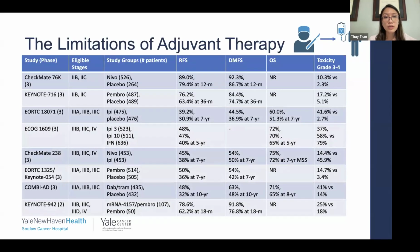When we think about stage 3 melanomas, these are 3As in some studies, primarily 3Bs and beyond in most other studies, we looked first at whether ipilimumab works. The answer is yes, but with significant toxicity, in some studies 41%, depending on the dose. If you give 10 of ipi, then it can be as high as 58% with grade 3 toxicities. And you're still not seeing a terribly significant improvement in overall survival. With CheckMate 238, which compared ipi versus nivo, clearly ipi was less toxic, 14.4% compared to 45.9%. But again, really no clear difference in overall survival between these two groups.